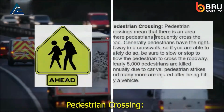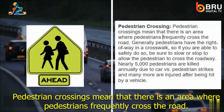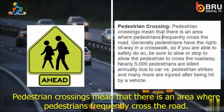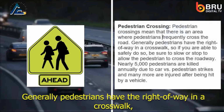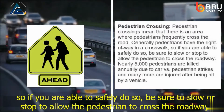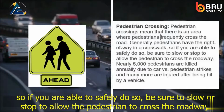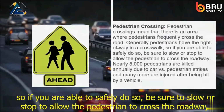Pedestrian crossing. Pedestrian crossings mean that there is an area where pedestrians frequently cross the road. Generally, pedestrians have the right of way in a crosswalk. So if you are able to safely do so, be sure to slow or stop to allow the pedestrian to cross the roadway.